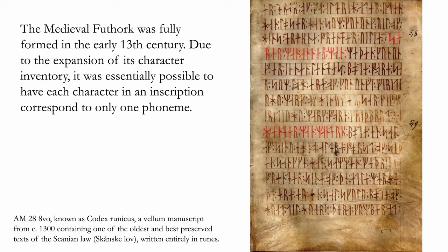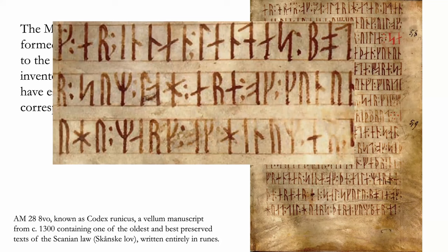There's a greater correspondence between the sounds and the letters in a language like Spanish and Italian. And for that reason alone, they're viewed as languages that are easier to learn than a language that doesn't have a close correspondence between the characters and the actual spoken language. So here's a close-up of the futhorc, or runes.